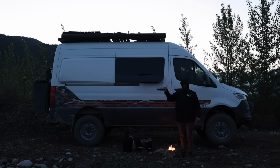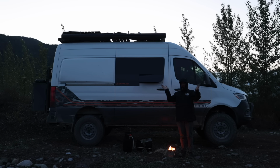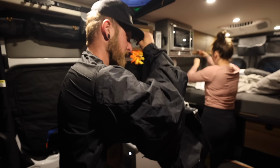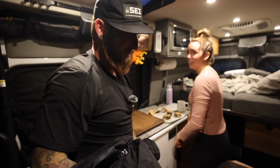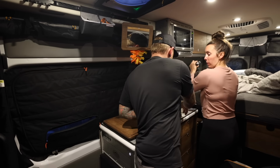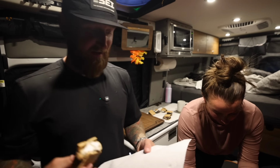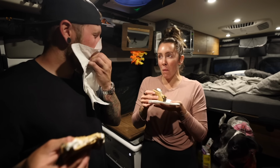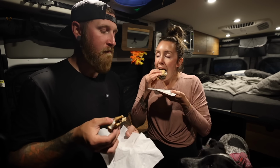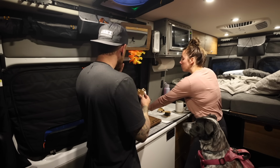That's how you make s'mores in mosquito-infested Alaska. How was it? So great. It was great. All right, official taste test. Welcome to testies. Ooh, we could do a testes. Ready? Ready. Hot. They're so good. These are good. Thank you for your hard work.